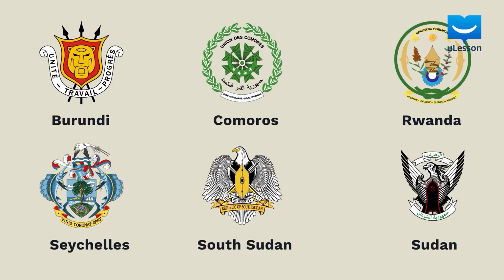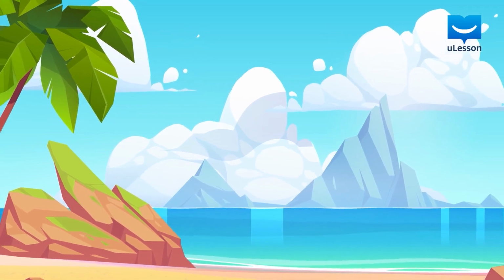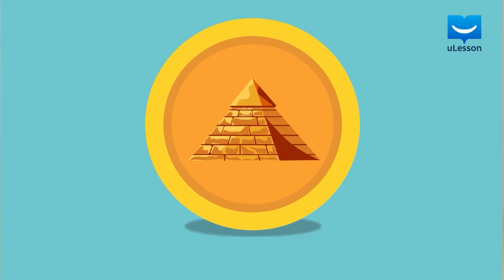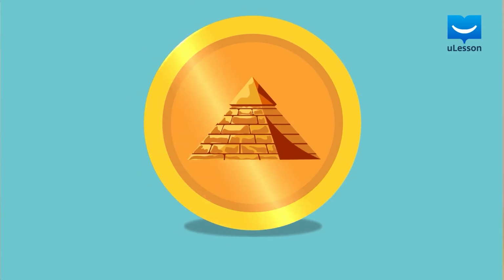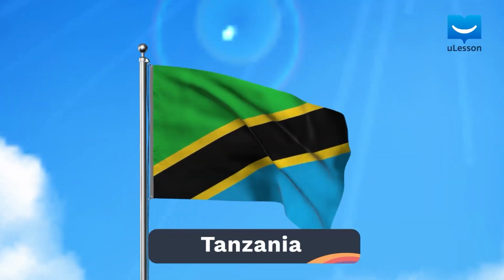Now, due to the coastal nature of East Africa, it was involved in trade and export during the pre-colonial era. Ancient Egyptian coins discovered in East Africa prove that East Africans exported goods and commodities to other countries. Those coins were discovered in the port city of Mtambe Mkuu in present-day Tanzania.